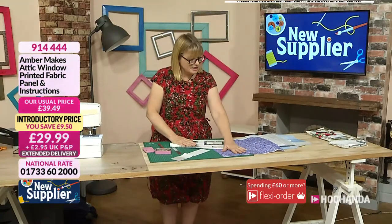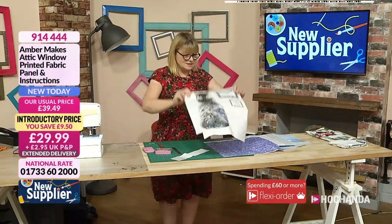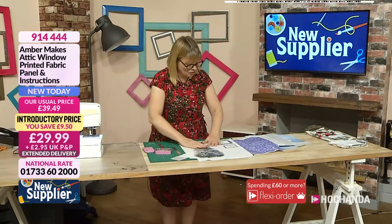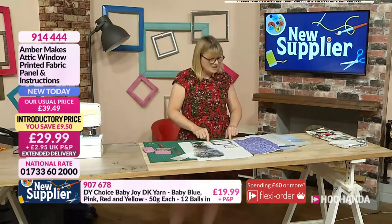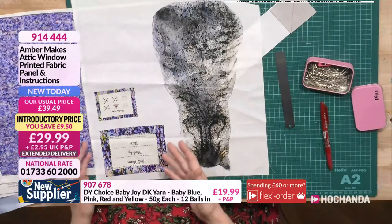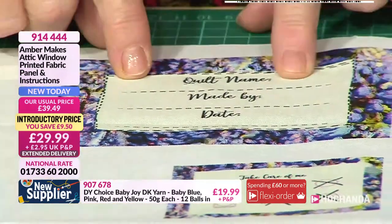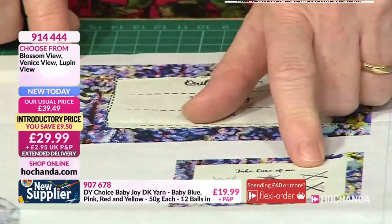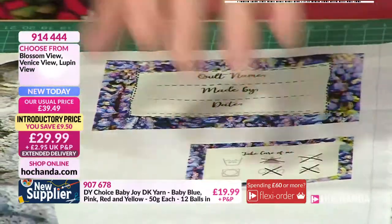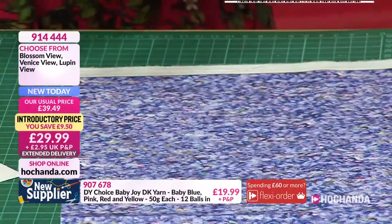So you can see it's a lovely purpley lavender colours that go with the lupins. And this is the cat, so obviously, as you can see, that is optional. But on the panel as well, you get a quilt label, because when you've spent the time and the money and the effort and the skill making a quilt, it's really important to label it, particularly if you're giving it away. So there's a label here that you can sew on, and then another little care label, and there's some handmade labels as well. So that's all the extra pieces that you're getting in the panel.